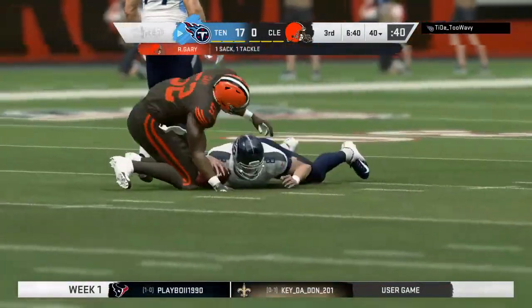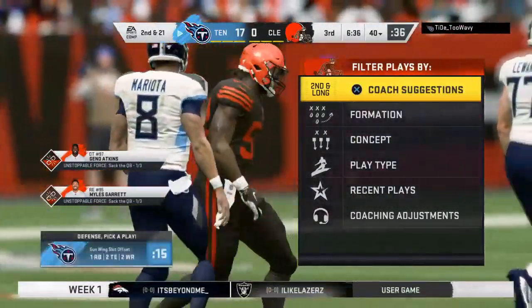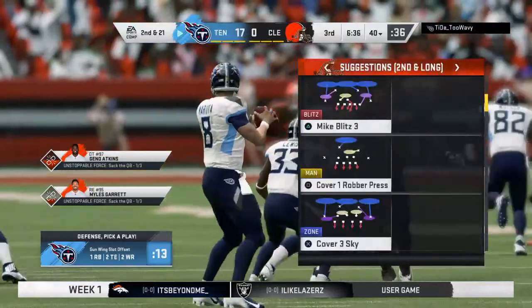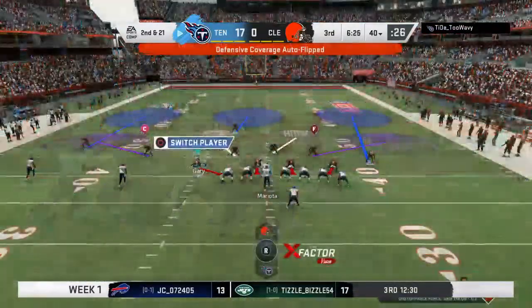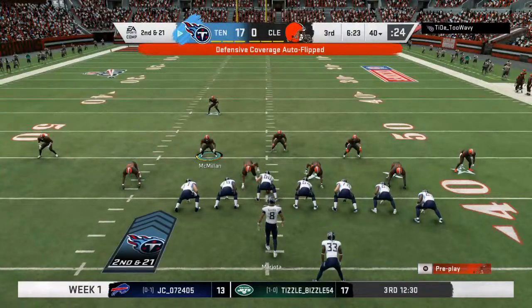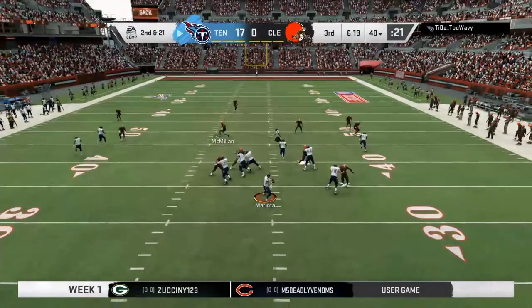And they get to Mariota here as he's dropped on a sack. Rashawn Gary in there to drop him, and that will go in the books as the first sack of his young NFL career. Congratulations, young man. Now they're in some hot water. After that sack, it's 2nd and 21.